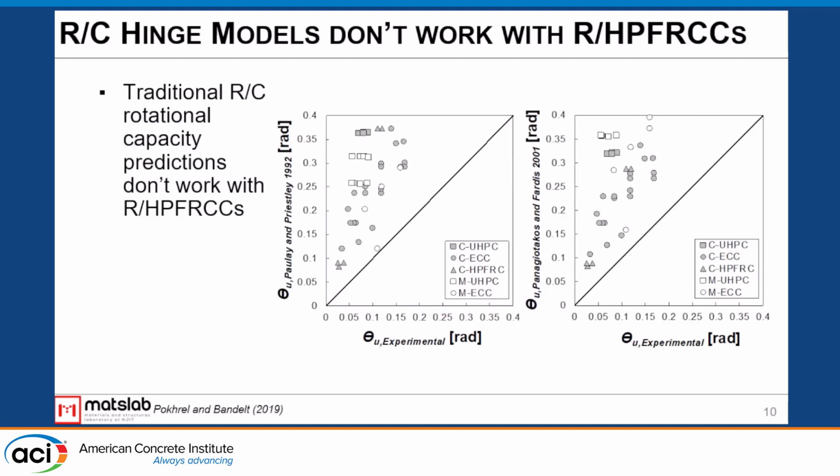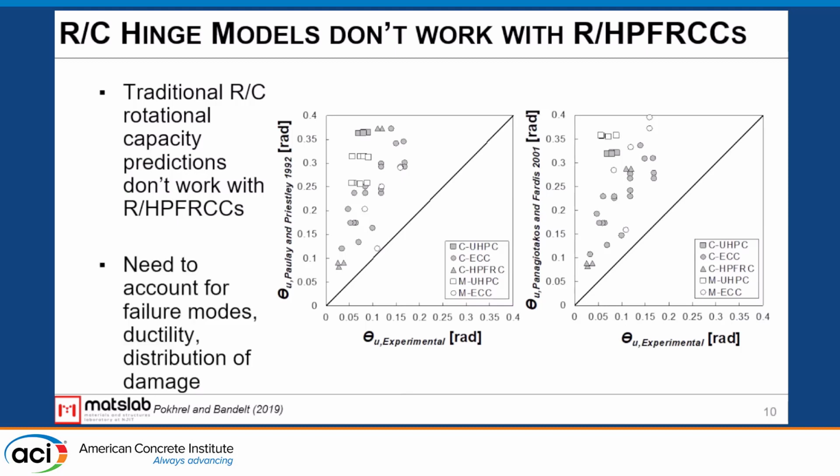On the x-axis here, we're looking at rotation capacity of different experiments in the literature. On the y-axis are rotation calculations using things that have been developed for reinforced concrete, from Pauly and Priestley, and from Panagatos and Fardis. We have a paper from 2019, and we looked at a whole bunch of things that have been applied for reinforced concrete, and they just don't work that well for reinforced HPFRCCs. And this makes sense, right? They weren't designed for that. They were designed for failure mechanisms that were different. So this got us thinking that we need to account for failure modes, ductility, and distribution of damage when we are analyzing members that have this very different type of behavior.